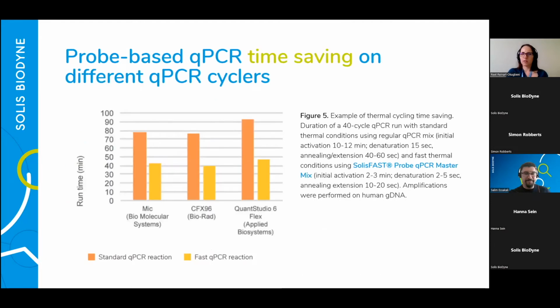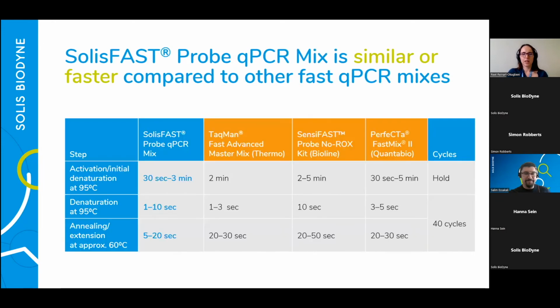Again, similar comparison, at least 2 times faster runtime, which depends highly on the cycler properties. And some similar products on the market that we can easily compare this mix against, and even show, in some cases, even faster performance, and also multiplexing.